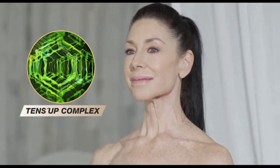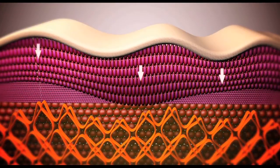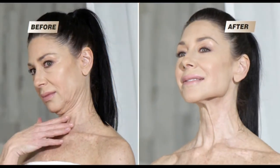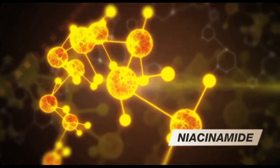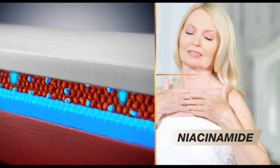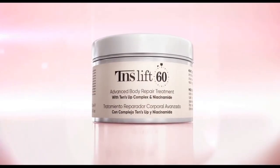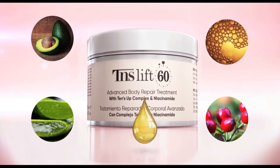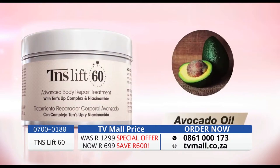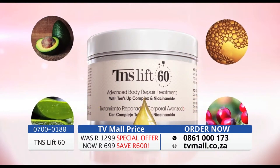The secret is in its two main ingredients, Tensup Complex and niacinamide. Tensup Complex is an active that not only works to promote your skin's natural elasticity for a long-term anti-aging effect, but provides an immediate lifting action, so you'll start feeling that it works from the first moment you use it. Niacinamide is a long-known vitamin that helps increase skin elasticity, as well as the collagen in the skin. Both work together to reduce sagginess and crepey skin. But wait, there's more! TenseLift also includes a powerful combo of natural ingredients that include hyaluronic acid, aloe vera, avocado oil, rosehip seed oil, hydrolyzed collagen, all used over centuries for skin rejuvenation.